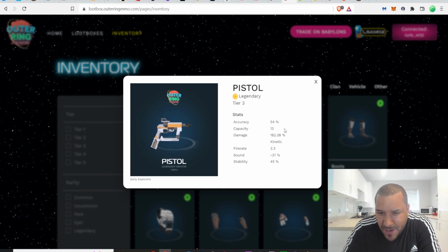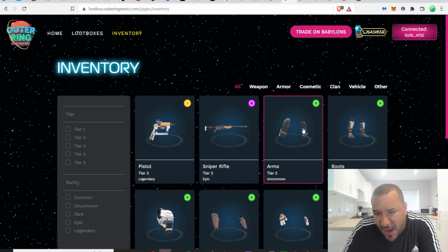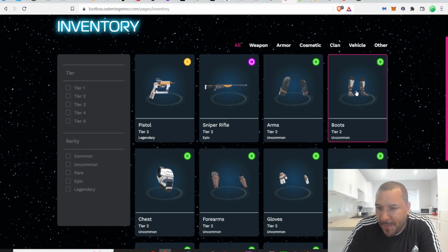Accuracy, 54% capacity, 30, you see what I'm saying? They break it down in detail what you're getting with this. Let's just move on real quick. So I've got an epic sniper rifle. I've got arms. So this is all like the armory, you know, for the arms, legs.